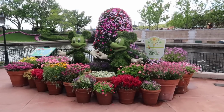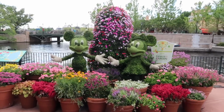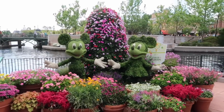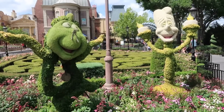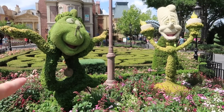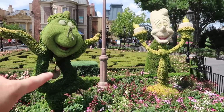All right, we are in. Oh yeah, Daisy's over there. We're being greeted by topiary Mickey and Minnie here. And one thing they added this year for Flower and Garden is the pendulum is moving there in the body of the clock Cogsworth and the clock in Lumiere over there.